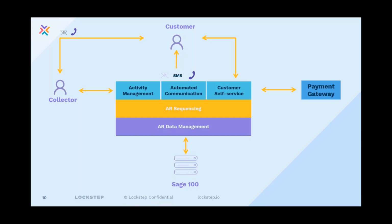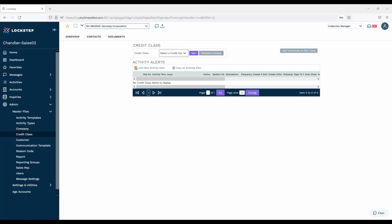Then those drive the customer to our self-service portal where they can make that payment. As well as when a human touch needs to get involved, so a person on your team, we can create that activity management for that user or that collector to be able to reach out to that customer. Again, driving that customer to that self-service portal to try to pull that cash in faster. So as I mentioned, we're going to start off today in the demo in the automation piece. And as I mentioned before, this is the heart of our system, and this is what generates those automated communications out to the customer, as well as activities when the user needs to reach out.